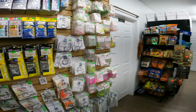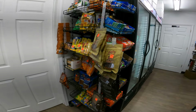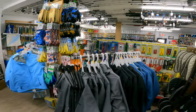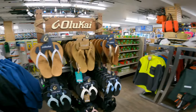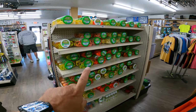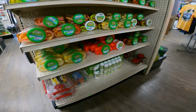All right, down along this far wall, small selection of snacks, things like that if you need something for the backpack. Also some drinks. A little bit more apparel back in this back left corner. Olakai flip-flops, Grundens, foul weather gear. Really huge selection of Gulp. There's more of this on the front wall. We'll show you in a second. Got your Gulp Recharge juice down below.